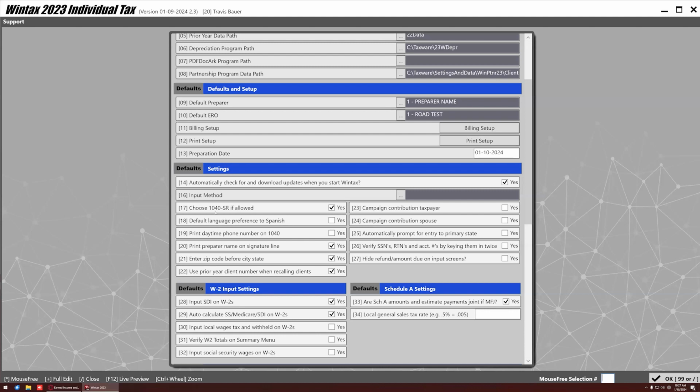You have other options here that I will briefly go over. Choose 1040 ASR if allowed, you can have that there. Default language set preference to Spanish, in case you want to do that, you can select that there. Print daytime phone number on 1040, again, up to the client. Some people have a yes. Preparer name on signature line, that's usually checked off. People want to see the preparer name on that signature line.